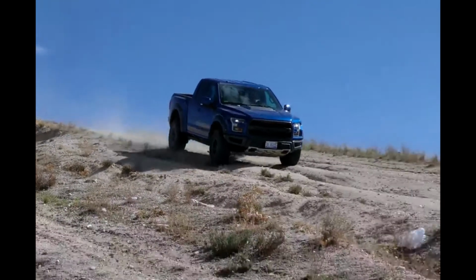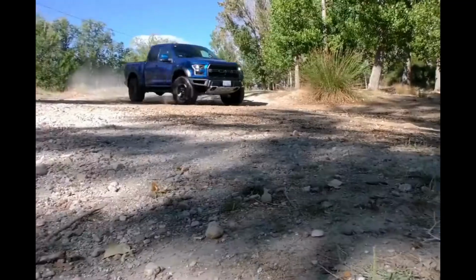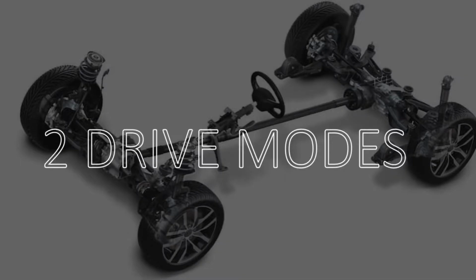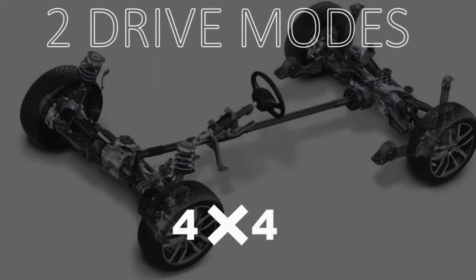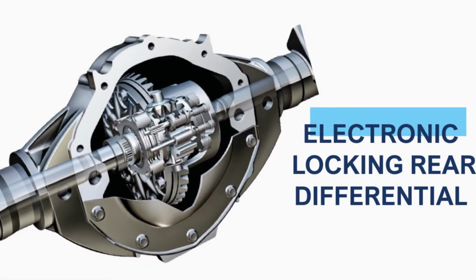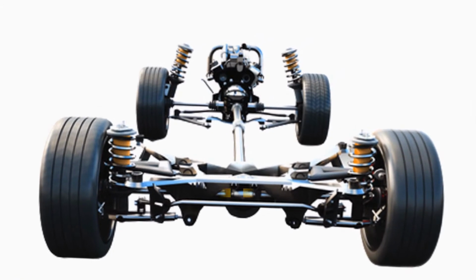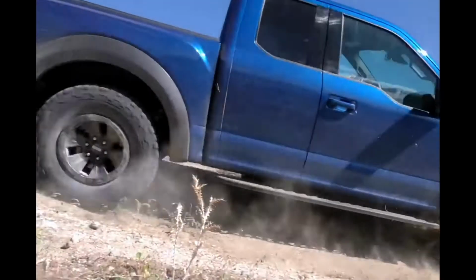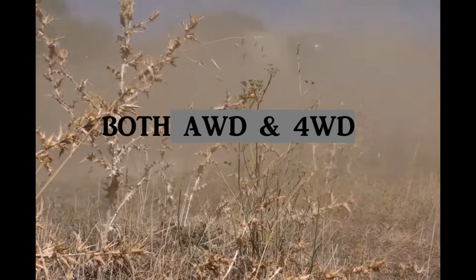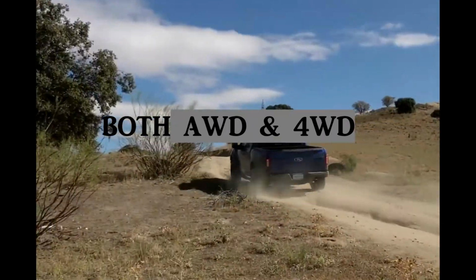The F-150 Raptor employs advanced technology to help provide the degree of control required for extreme off-road travel, having the electronic shift-on-the-fly system, which lets you choose 2 four-wheel drive modes, 4x4 low or high, as well as 2-wheel drive, 4x4 off-road. The main package includes an electronic locking rear differential, which distributes power between both axles as needed, much like an all-wheel drive system, where most other trucks just have a 4-wheel drive mode.